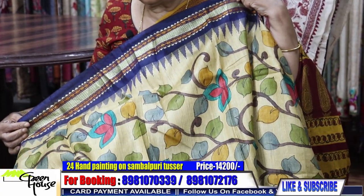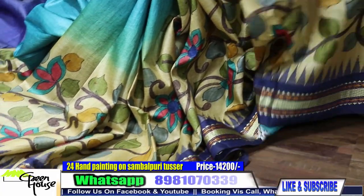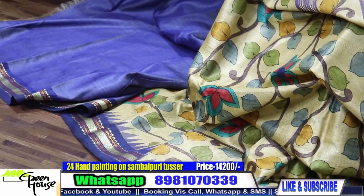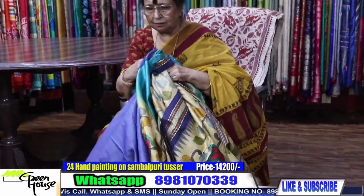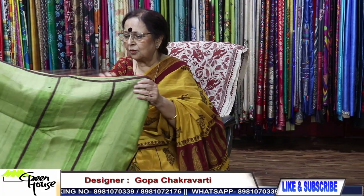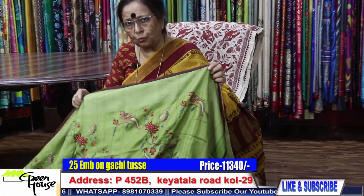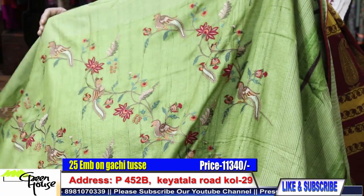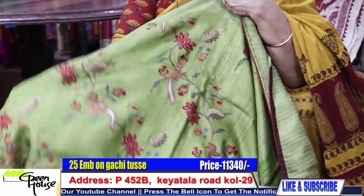This is the sari. Rudraksh border was 14,200 only. Both the saris are 14,200. This is also a very good weave. Oh, the tag is down below, no? We have put this cord piping to finish up. This is on a very good quality woven border. These are all woven on a gachi tassar, superior quality gachi tassar, very light weight. After so much work, it's so light to carry.